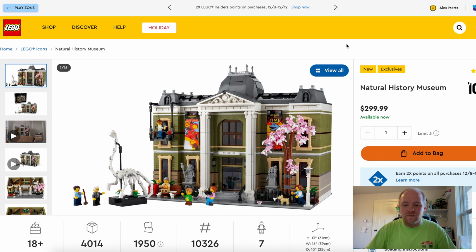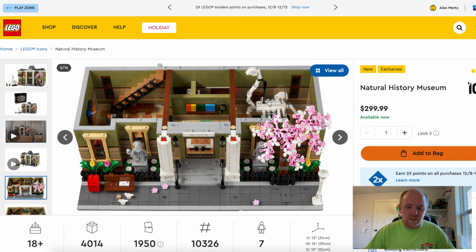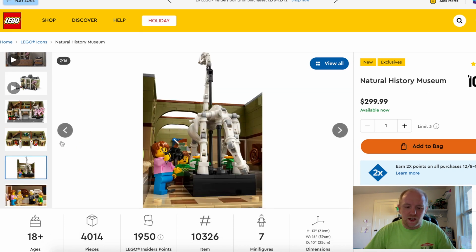But again, I wish I got into the modulars way sooner than I did, because I lost the ability to get some of the older ones. So I personally love the way this looks. I love the green despite what everybody says. I love these banners on the outside, the minifigures. I love the way that this whole thing is constructed with the dinosaur, the stairs, the solar system. I think it is one of the coolest little builds of this.